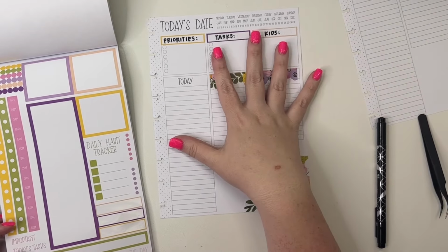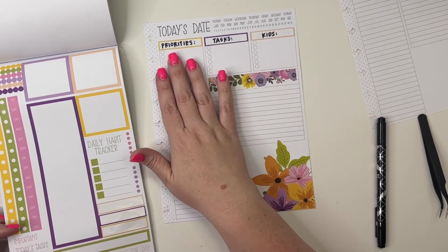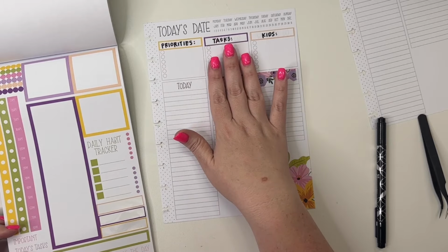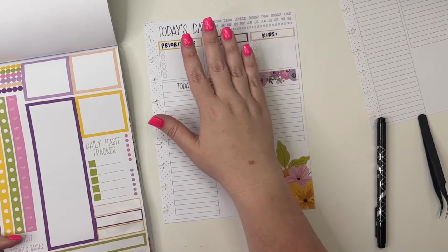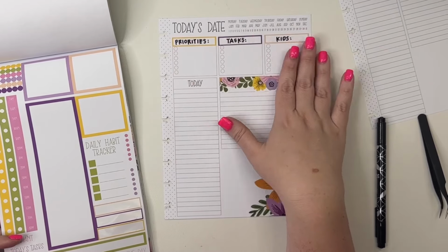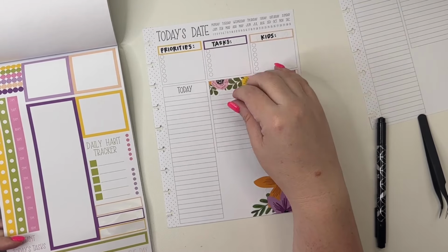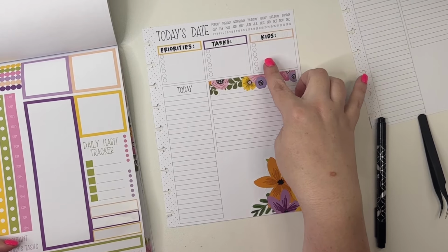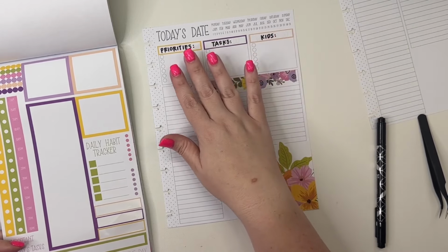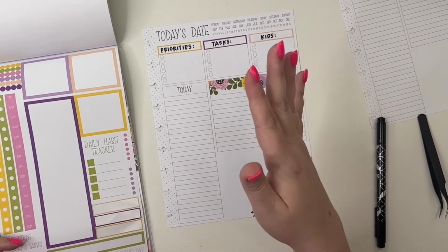Which is another reason that I love these, because it helps me to balance out my day. So here I have priorities that have to get done. These are tasks that need to get done. But then I'm finding that balance between my work and the things that have to get done, and then my kids. Some of this may be boring things like fold their laundry. But some of this could be fun things that I'm planning for the day too. And I'm balancing out that time between getting things done, but also being present with my kids, which I really love.